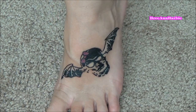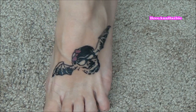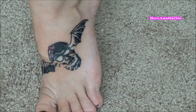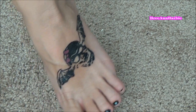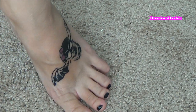This one was my tattoo number 11. Like I said, the most painful tattoo I ever got. I would give this one a 9 out of 10 or a 10 out of 10 in some spots. So definitely most painful. The outline was the worst part of it. It did not feel good at all. And then the shading wasn't too bad. I mean, it still hurt like a bitch, but I got through it just fine. So that one I would give probably a 9 out of 10 or a 10 out of 10.